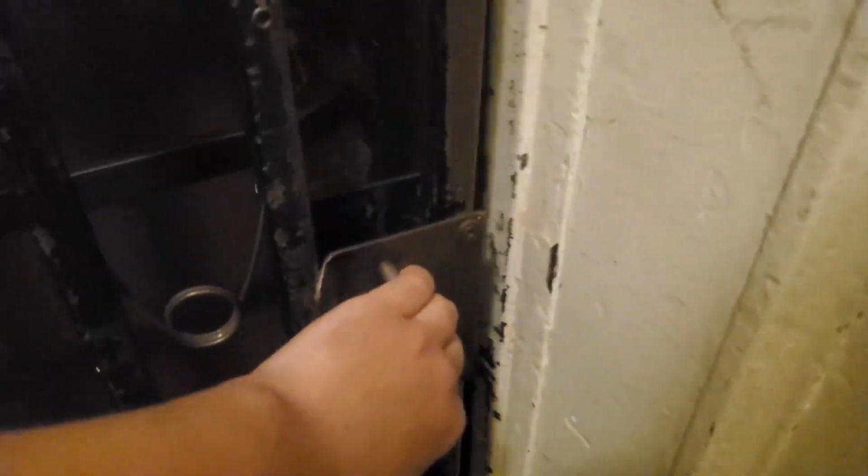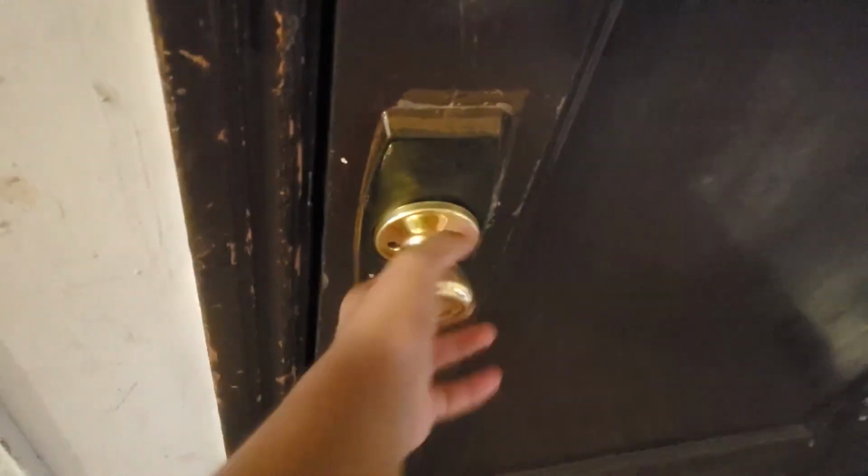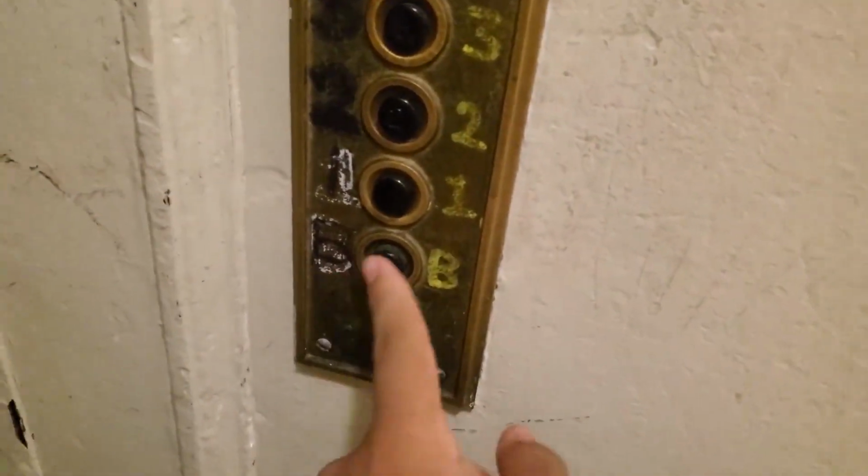Clicker. Whoa. Right? Okay. Let's get out. Alright. There it is. Alright, this is the flip floor. Right. Love the fence. Alright, now let's go to basement.